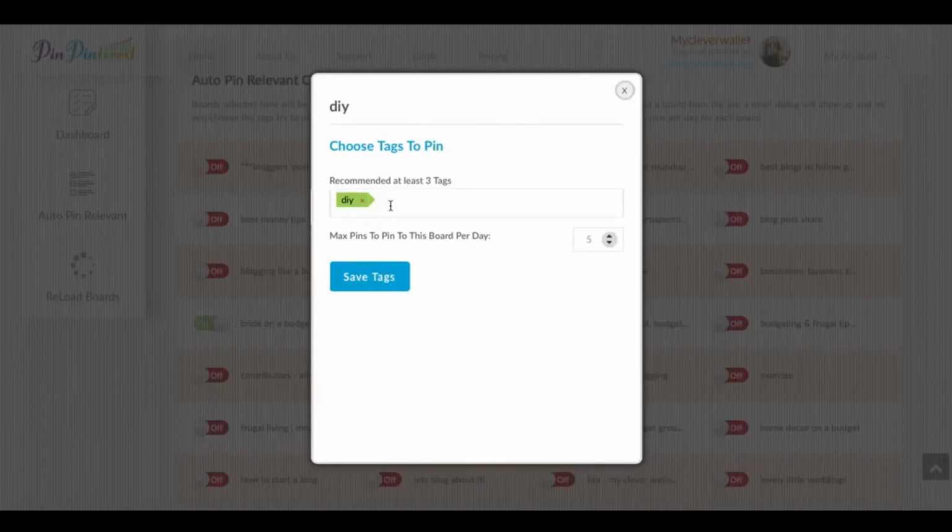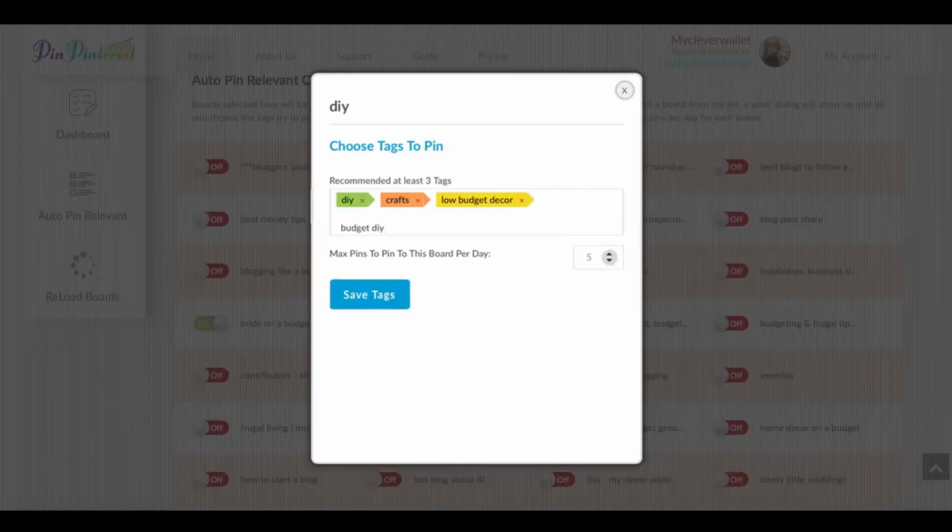So if I wanted to pin some things in here, the first thing it's going to do is ask me for tags. Remember, Pinterest is a giant search engine, so basically it searches for pictures that have these tags associated with it. So DIY is one. Maybe I could add in crafts. Maybe I want to be specific and say low budget decor, or maybe I want to add in low budget DIY. So anything that is associated with these tags, these are kind of specific.